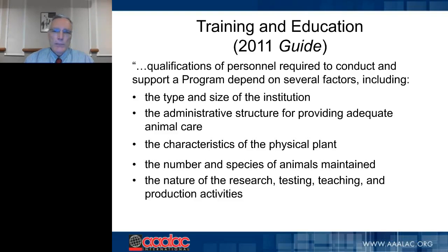The number and species of animals. Clearly, if there are rodents, there needs to be personnel trained in that particular species, while non-human primates present different challenges, but also different concerns from an occupational health and safety standpoint, due to normal physiological responses and behavioral responses. And then also, let us not forget the fact that training programs really depend on the biomethodologies, the types of research, teaching, training, or production activities that are occurring, and the type of training may vary in that regard.